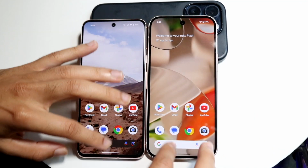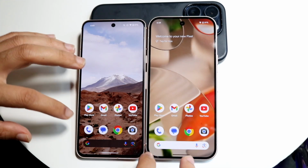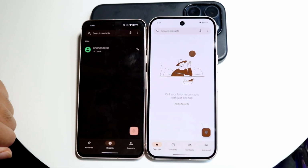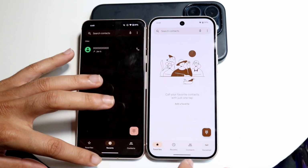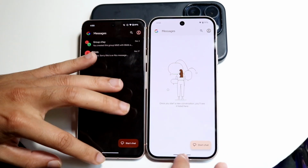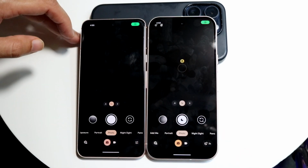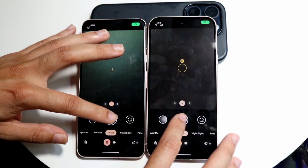Okay, there we go. All the apps are cleared out in the background, as you guys can tell. So let's get into it. Phone calls, 3, 2, 1, and the Pixel 9 is here, the Pixel 8 is here. Okay, perfect. Hopping out of these two. Messages, 3, 2, 1. Perfect. Hopping out of these two. Google Chrome. Let's do camera, 3, 2, 1. Perfect. Let's go and take a photo, 3, 2, 1.